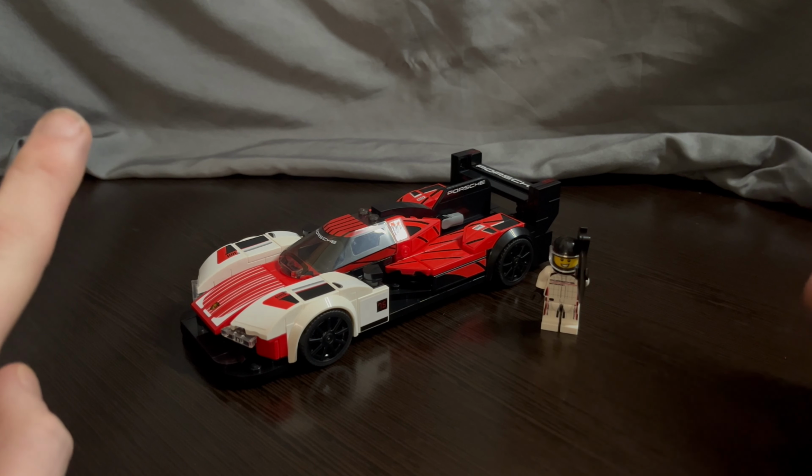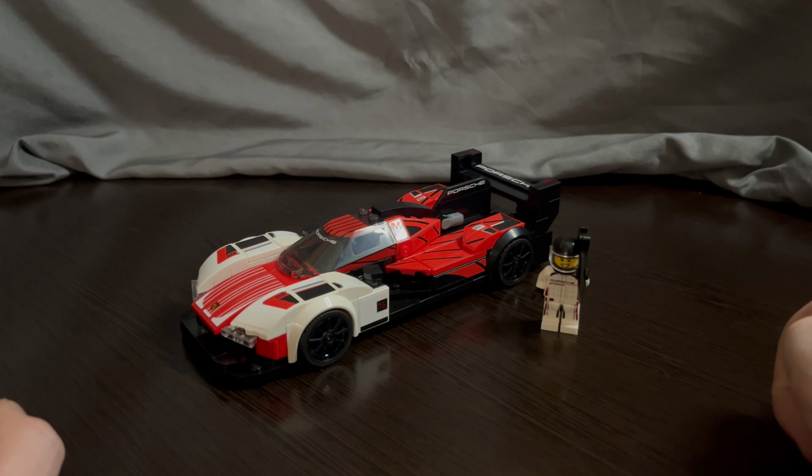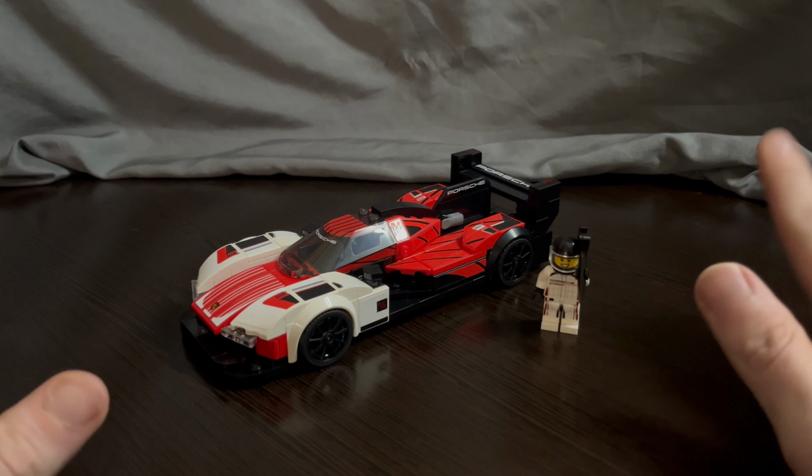Go buy it. I want to buy another one because they're just so fantastic. And good job, LEGO, on another Speed Champions. And that's everything for the review.